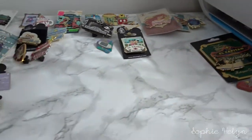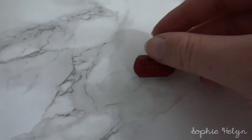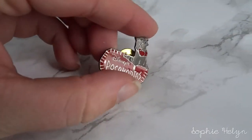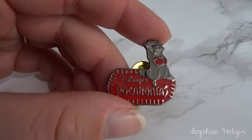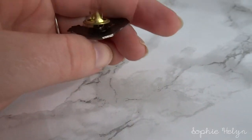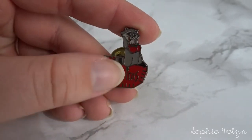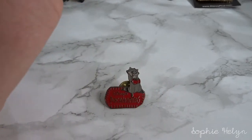Okay, and then shall we move on to authentic pins? So we'll start with Pocahontas. The first one is, these are like the two extremes. This is a very tiny one. Let's try and get the lighting right. So it's a very, very tiny Pocahontas pin. It's one of the ones that has the clasp on the back that is still authentic. This is just how they used to be made, and it's got a softer enamel on it. Very sweet, very, very tiny pin. I didn't realise how small.